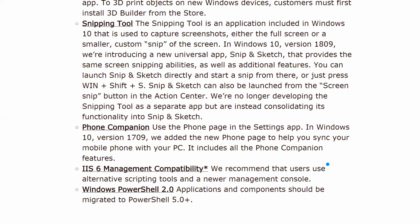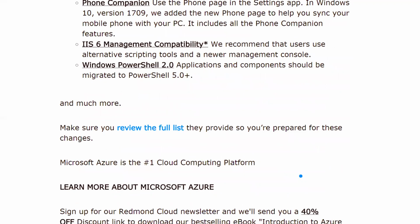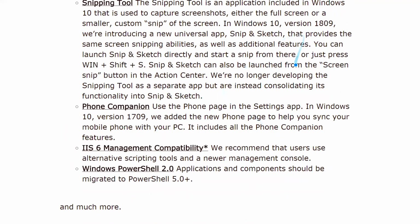And then the IIS6 management compatibility, and the Windows PowerShell 2.0. These are things that probably don't affect any of you, but they're going away. If they do affect you, you want to make sure that you've got something to take its place. That's it for that article.